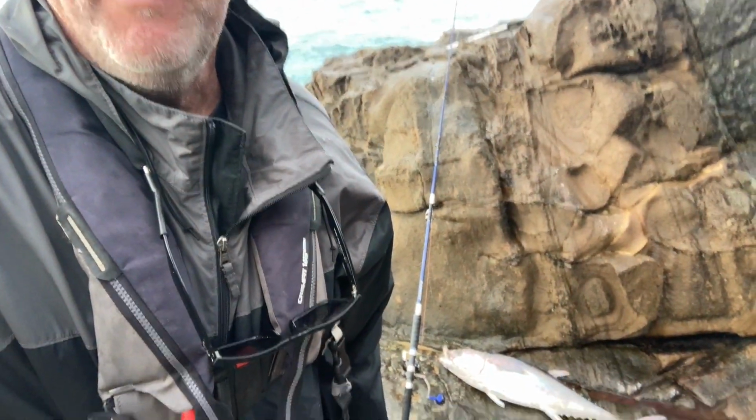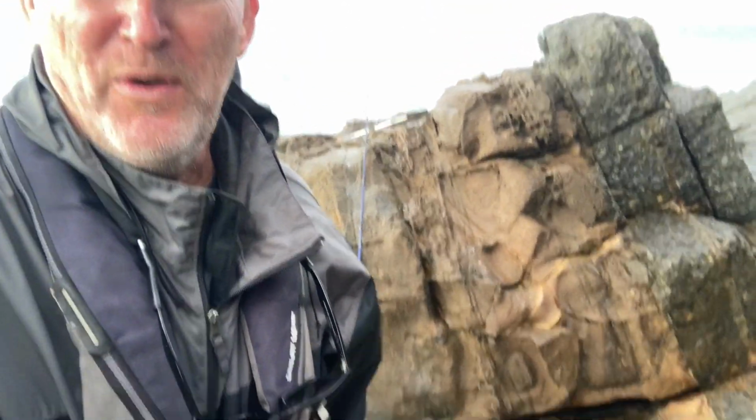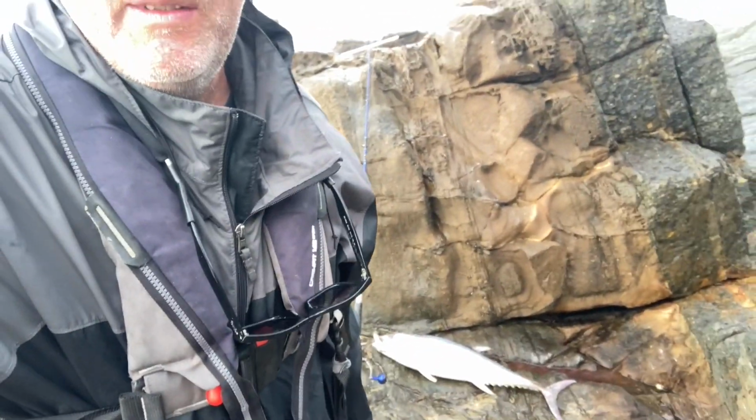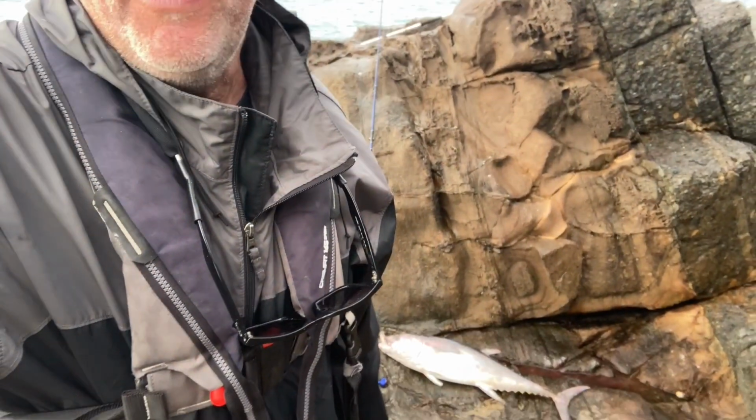There was the odd turn poking around in the last 15-20 minutes, so it's obviously bait there. I just couldn't see it. Turns knew where it was, and there's obviously blues around, so pretty stoked. Finally, after a few near misses and frustrating casting at fish I could see that weren't interested, this guy just hit me out of the blue, which is probably the most common way of doing it.